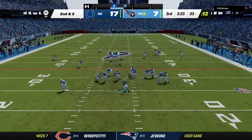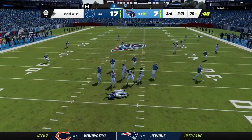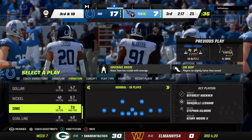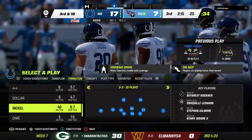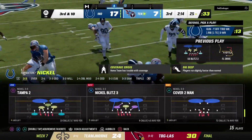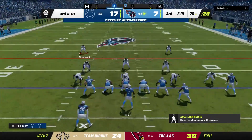On 2nd and 2, Willis. And he'll be brought down by the Colts. Yannick Ngakoue picks up his 2nd sack of the afternoon. So one quick, easy analysis about why they've struggled so far. They keep putting themselves in third and long situations.